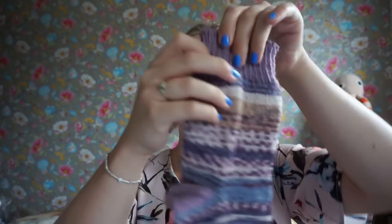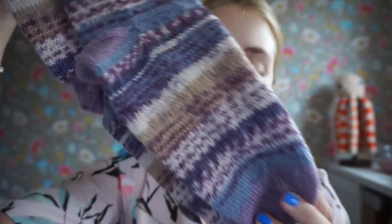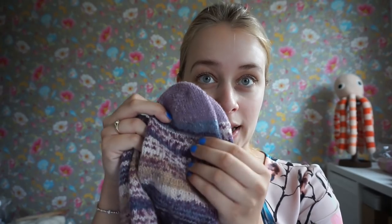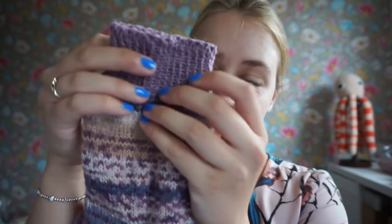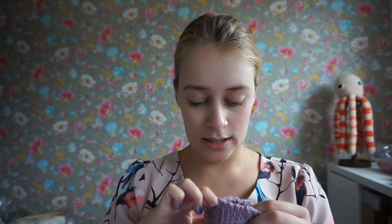But the socks turned out really nicely, and I used some West Yorkshire Spinners in the Penny Royal colorway, which is this light purple, as a contrast color or complementing color. I'm really pleased. I think I even wove in all the ends. Yes, I did. So only wash and block, and then I can get them.